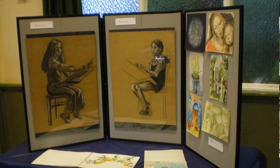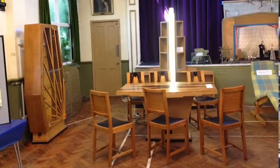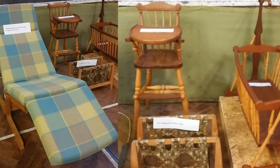There's 3 bits of furniture that I've made in the Art Deco style, and there are other bits of furniture that I made in the 1960s when I was a student, which have stood the test of time. One of those I'm particularly proud of. Then we've got my daughter Esther's work, which is quite contemporary and is going to be a little bit more challenging. So we've actually got the full range from very traditional art to quite contemporary stuff.